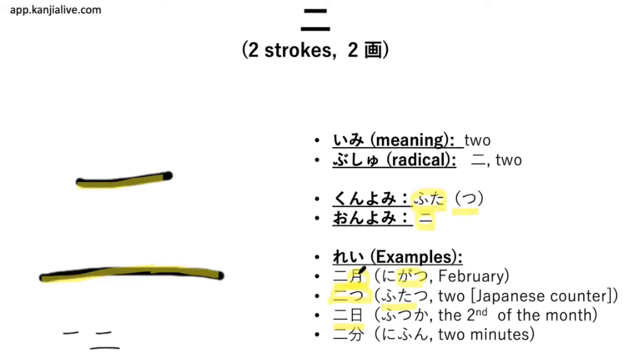This kanji is 月. We have learned already, right? 月. Okay, the last one is 二分, にふん. Okay, so 分 is minute, right? 分 is minute, this kanji. Okay, the next one.